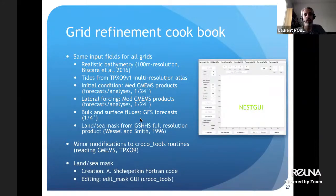To do so, we use the Nest GUI graphical interface provided with the Croco tools. We use the same input fields for all grids, which is simpler for continuity. So we use the same bathymetry as before, 100 meter resolution. Tides are provided by the TPXO9 atlas, and we use a full 10 constituent spectrum. Initial and lateral conditions are interpolated from Copernicus Marine Service.